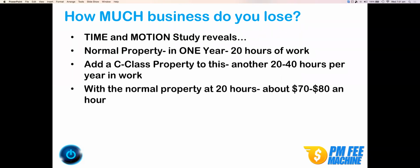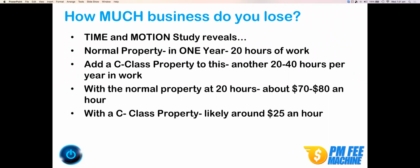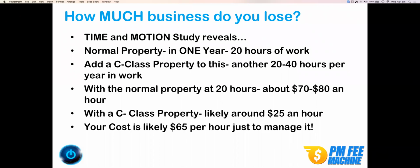And with a normal property at 20 hours, you're probably earning around $70 to $80 an hour for that management. But with a C-class property, if it's double or even triple the time put into a lesser income, because it's a low rent property and they've probably screwed you down on the fees, you're probably earning $25 an hour. I bet your cleaner charges more than $25 an hour. You'd be losing because your cost to manage is likely around $65 an hour. You're bleeding possibly $40, maybe $50 for every hour that you give to these people.